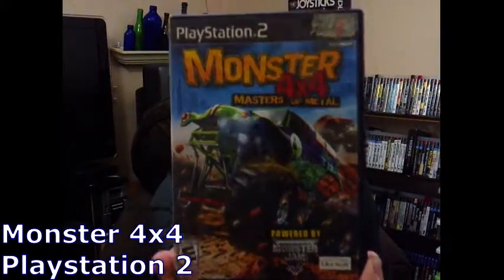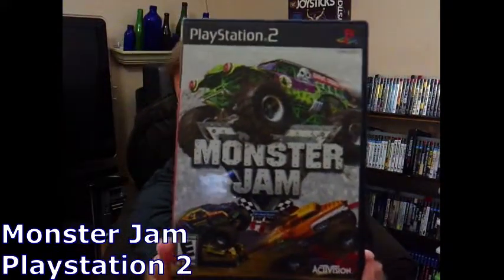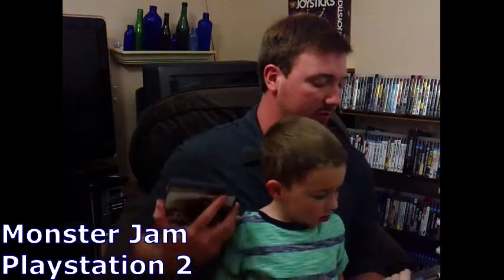Alright, next up are a few more racing games on the PlayStation 2. First up being Monster 4x4 Masters of Metal. Now, he loves monster truck racing games, and this is one of them. And then also on the PlayStation 2 is just Monster Jam. Now, these games have a pretty good collection of different modes, different trucks and things that they love. So just a ton of stuff for him to do on here.